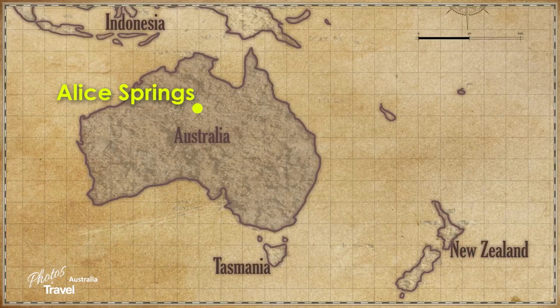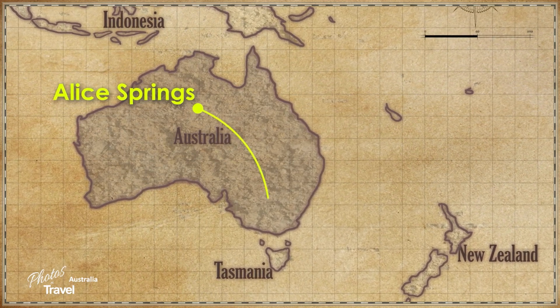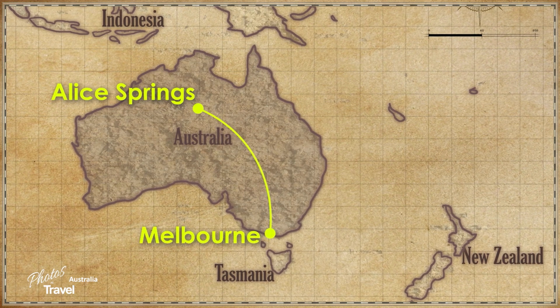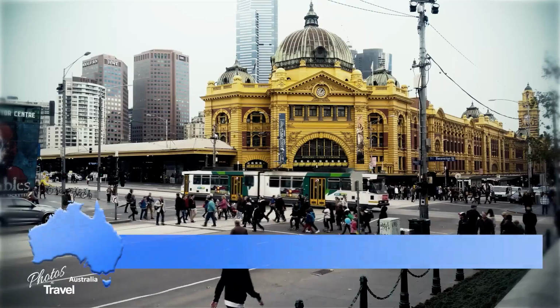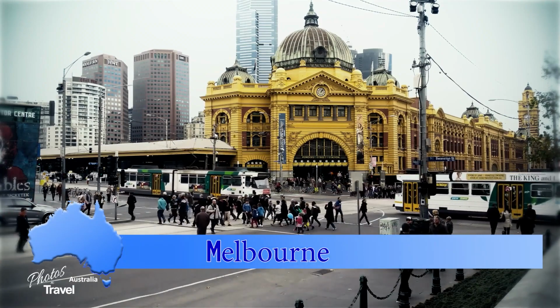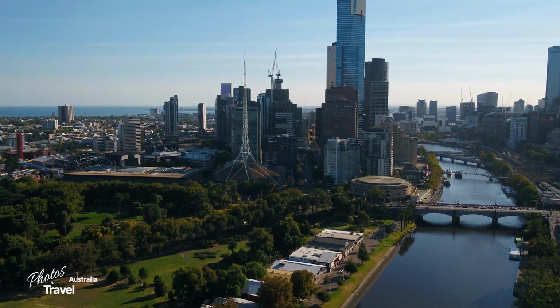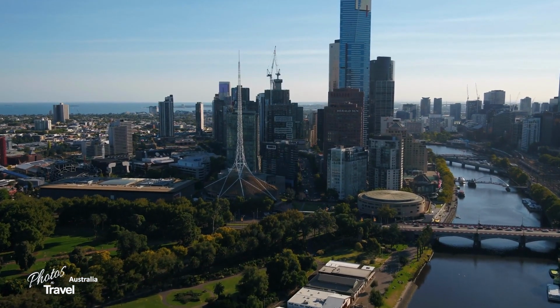After my fill of camel riding, I ventured to the airport to continue my journey to my final destination in eastern Australia, the wonderful city of Melbourne. Melbourne has a population of just under 3 million, making it Australia's second largest city. Although it lacks the charm of Sydney's Harbour District, it does have the Yarra River running through its centre.